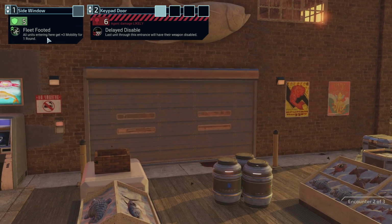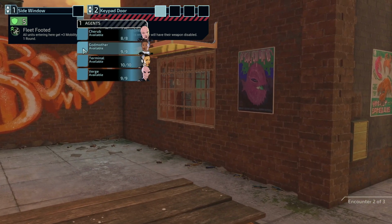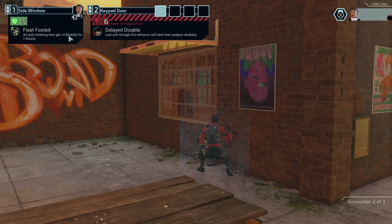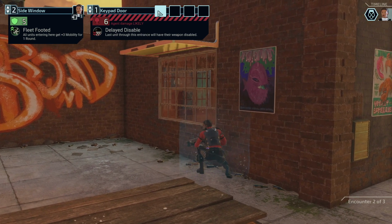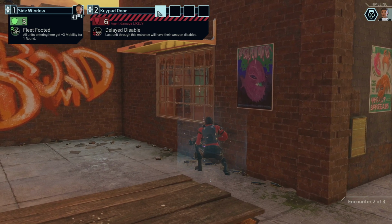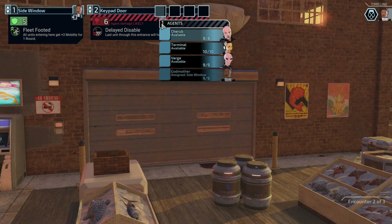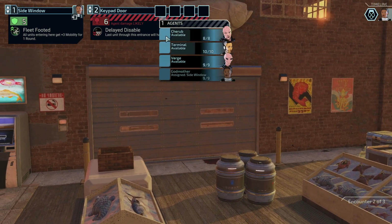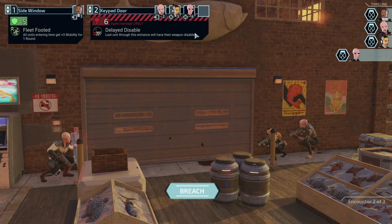All units entering here get +3 mobility for the round. We're gonna try that with Godmother to be able to place yourself the best. That means, though, Godmother, you're gonna be going last. Why? You don't have to be last. Let's have you go in first with your extra mobility. And let's have Verge go last. So we'll have Cherub, Terminal, and Verge.